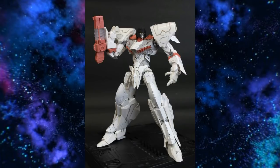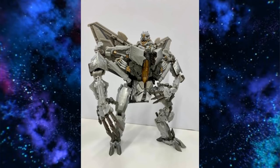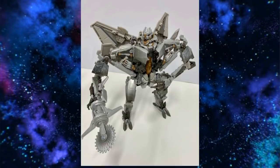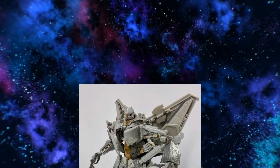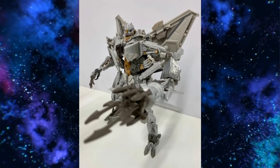There it is. So Masterpiece MPM-10 Starscream. More pictures of this guy. Of course, it does really match the movie. The on-screen movie counterpart matches it very well. Looks like he gets a little saw right there. That's going to be a whole lot of fun, I'm sure, to cut some stuff up with. And there's another accessory with this hand.